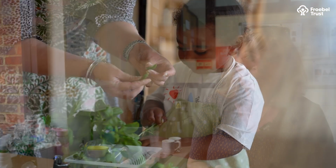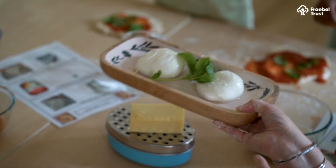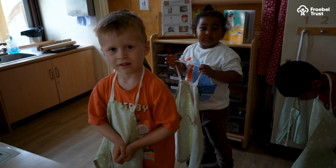Very normally we'll have a group of children in the cooking area, cooking something that they've been learning about. It might be related to some of the stories that we've been learning. For me, Froebel is about first-hand experience, and it's about the children really connecting their learning together. What we've been doing in the last year builds towards our community cookery project that we've been leading on and that the Froebel Trust gave us a grant for.